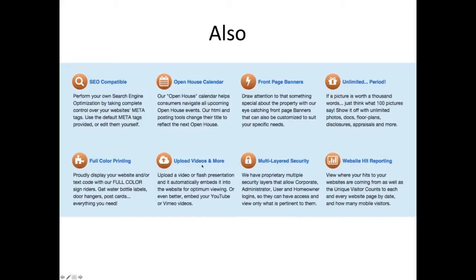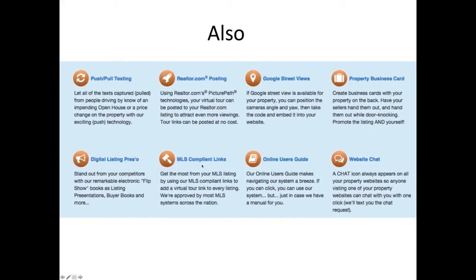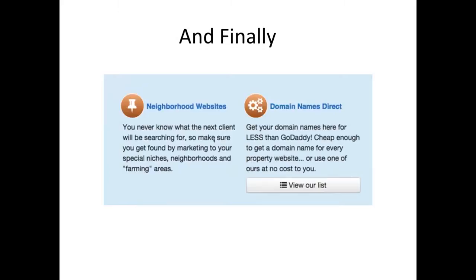Think about all this stuff, and I'm not going to go into detail of all these, but push pull texting, like, I see so many things on the Agent Mastermind website about, well, hey, I'm looking for this, I'm looking for this, I'm looking for this. There are so many things that are in one system that's so cool, and I think, if I'm not mistaken, there's many sites that have this stuff. Just pick one. Neighborhood websites.